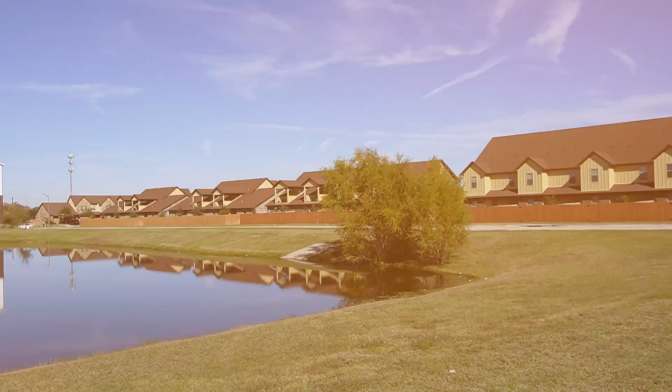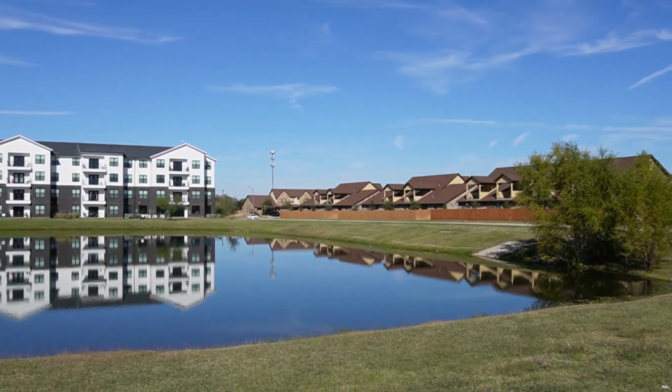Now let's talk pricing when it comes to the Barracks. The Barracks is more of a master plan type of community where you have the workout facilities, you have the pool, you have that big area for the dog park, you've got parking right in front of most of the buildings. And the prices will be a little higher because they're a little newer.